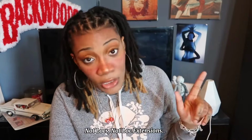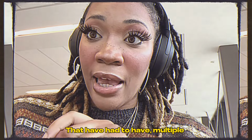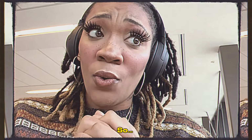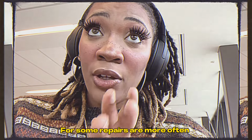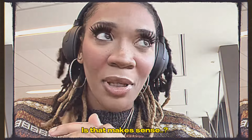Not locks, not lock extensions. Lock extensions have no additional maintenance to them. Maybe a couple of repairs. Fortunately for me, I've never had any of them fall out, but I did have to repair maybe one or two eventually during the leg end. But I'm just saying that's my experience. I know others have had to have multiple and many repairs because of their upkeep. So for some, repairs are more frequent than for others, if that makes sense.